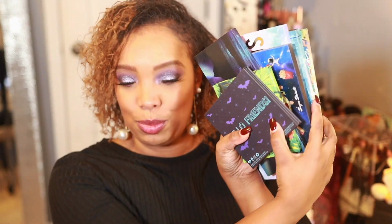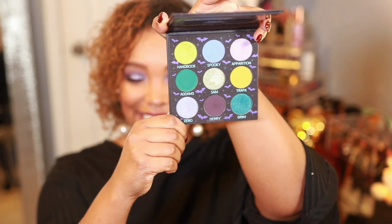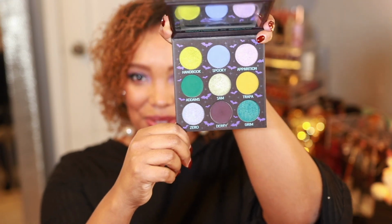Next up, we have a few more palettes right here. These are just kind of different brands. So first up, we have It's Freaking Bats. I would definitely purchase this again. Love my It's Freaking Bats. Oh, took forever to get it because, oh my gosh, purchased this palette, what, in 2020? Didn't even get it until 2021. Love it. Definitely will purchase again.